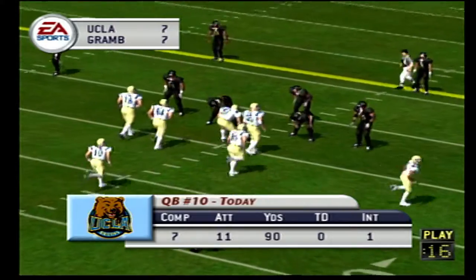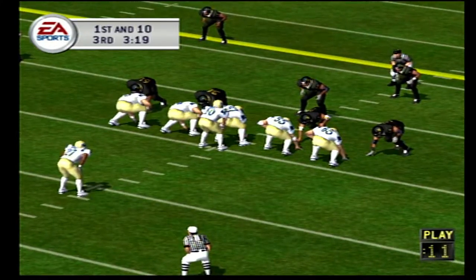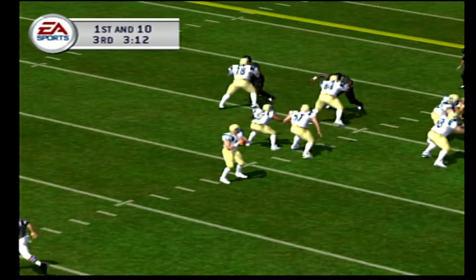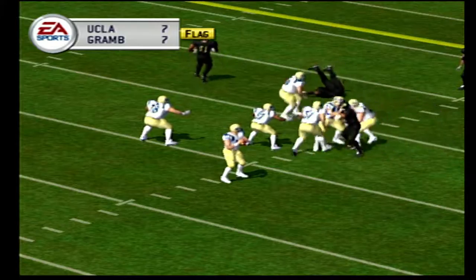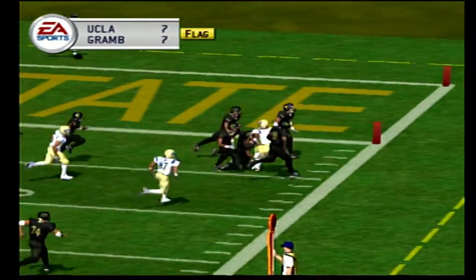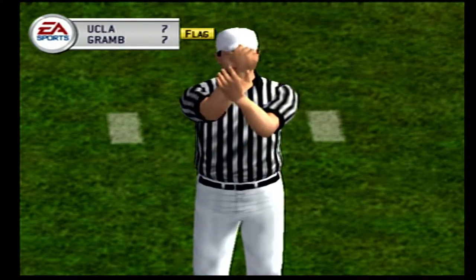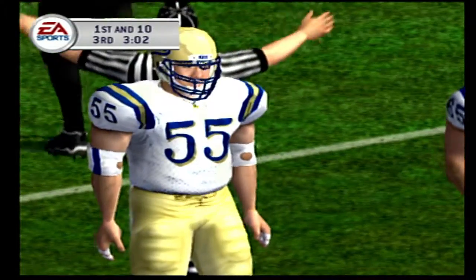First and 10, ball on the 29-yard line. The Bruins with four receivers. Number 10 steps back to pass. Penalty marker on the field. Looking. Plenty of time in the pocket. Guns it across the middle. Number 1 makes a catch inside the 10. Number 19 brings him down at the 4. Holding on the offense. 10-yard penalty. Still first down.